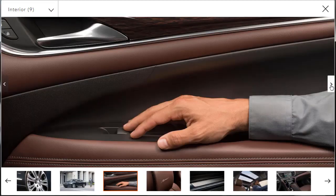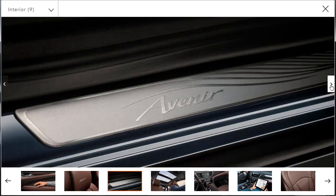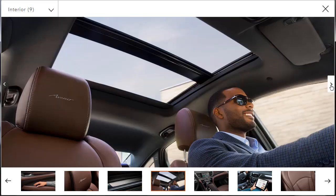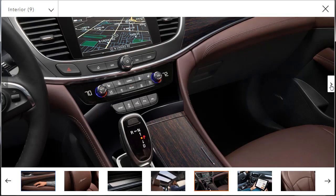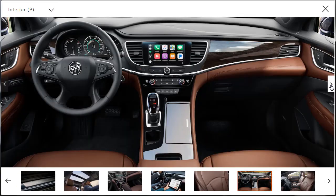It looks like some kind of dark green with a little blue in it. I don't mind it. Look at the soft touch materials, the leather. Wow, that looks fantastic. Buick, send me this car. Be happy to do a long-term review. Wow, that's very nice.